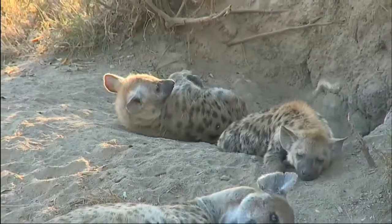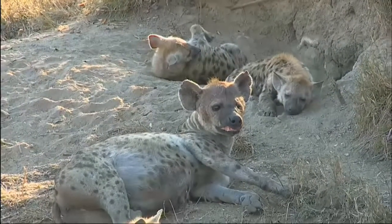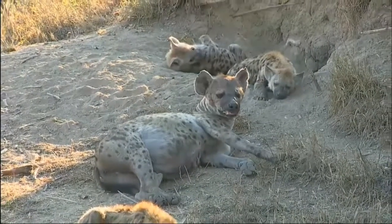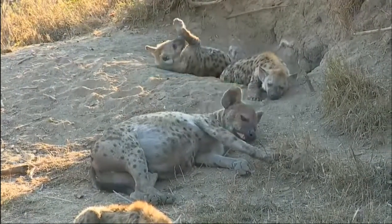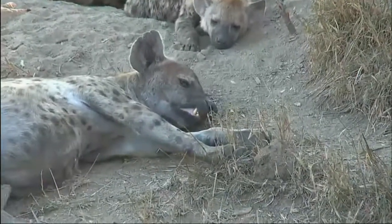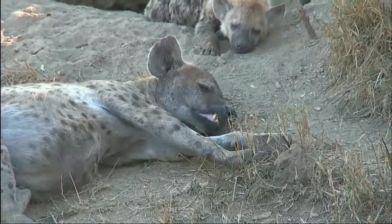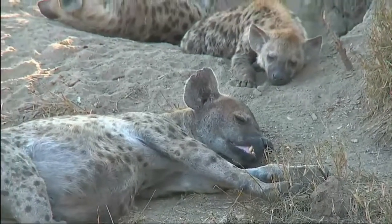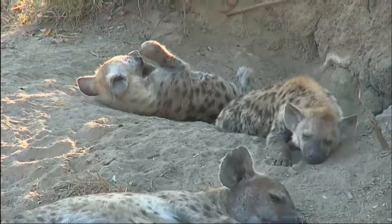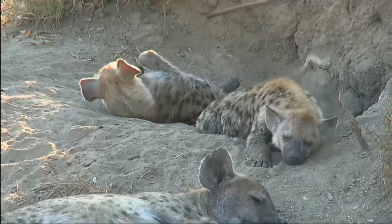Therefore ensuring all the nutrients get dispersed back into the environment, which is critical. And that lady's got a lip caught on her canine, and it's making for a very funny face. And the little cub behind is just trying to get comfortable there, possibly trying to get rid of some fleas or an itch on its back.